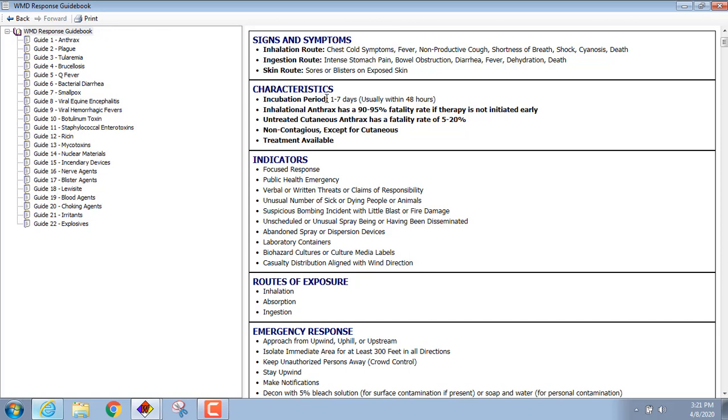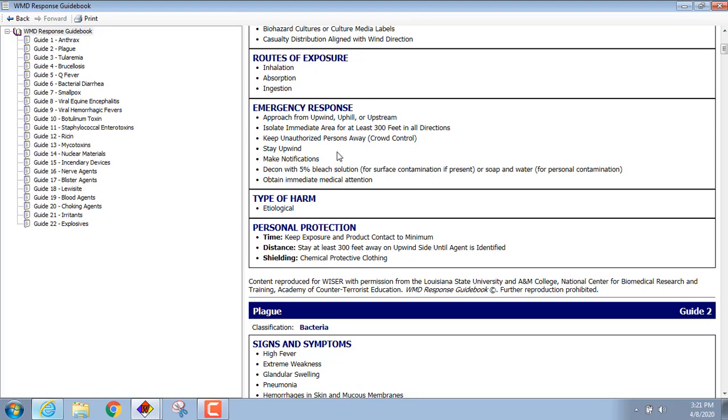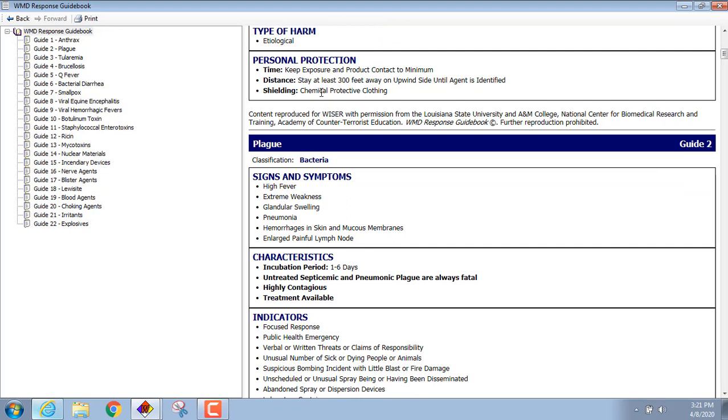What I love is it's got the incubation period. So anthrax, we usually say 2 days we'd see signs and symptoms. Well, I got that out of here, right? It also tells you the fatality rate, if therapy is initiated or not. Tells you if there are treatments that we can perform. Here are some of the indicators, why would we suspect an anthrax lab? Well, we have several of these indicators, right? They give you routes of exposure, some emergency response information, the type of harm, and some personal protection. Of course, it's pretty high level stuff there.